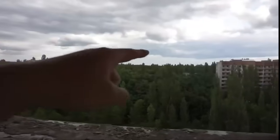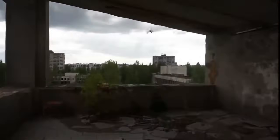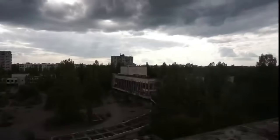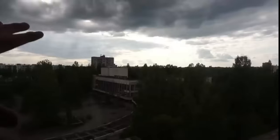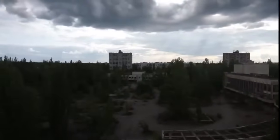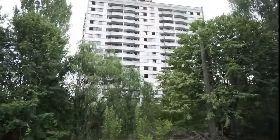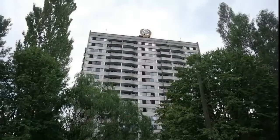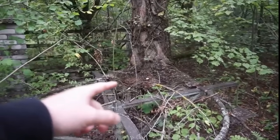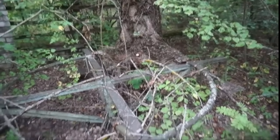You've got reactor number 4 over there. We've got the apartment blocks over there. And if I walk over here, the main square. Nature always wins. And this tree is one example of it. Check it out, it is trying to eat the merry-go-round.